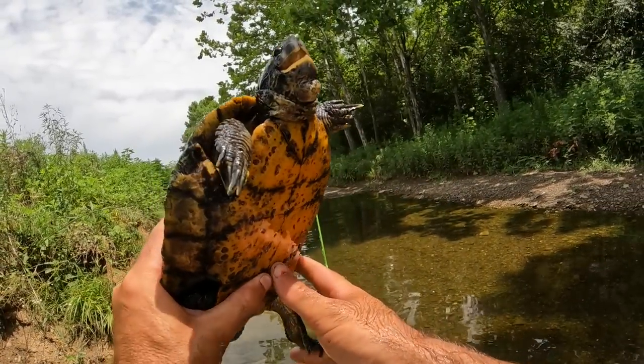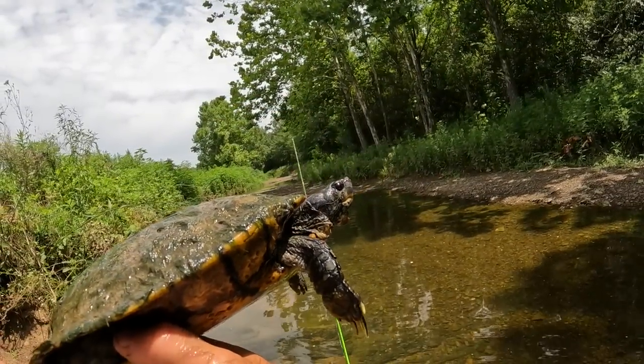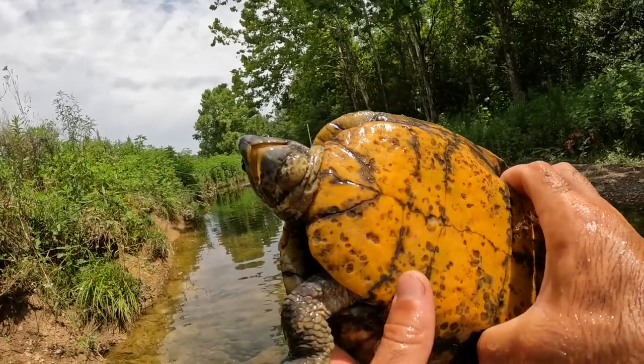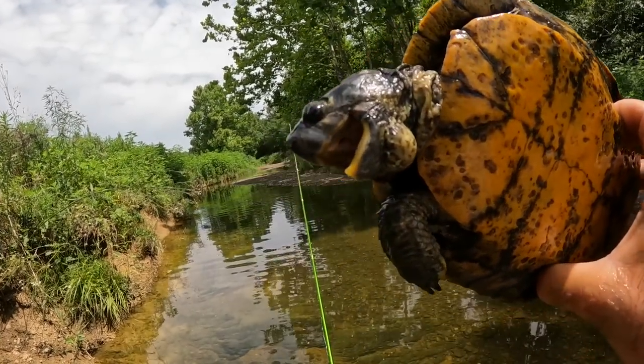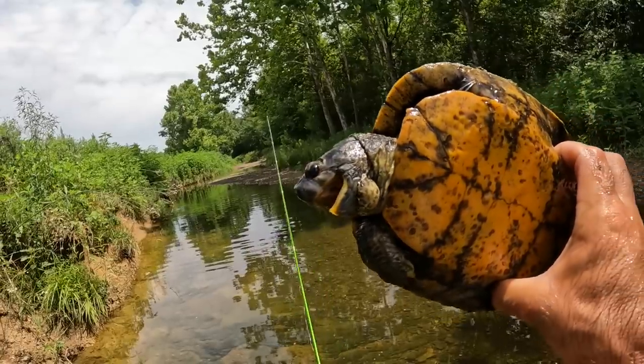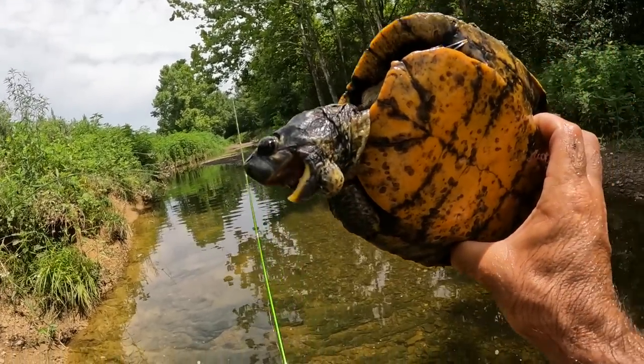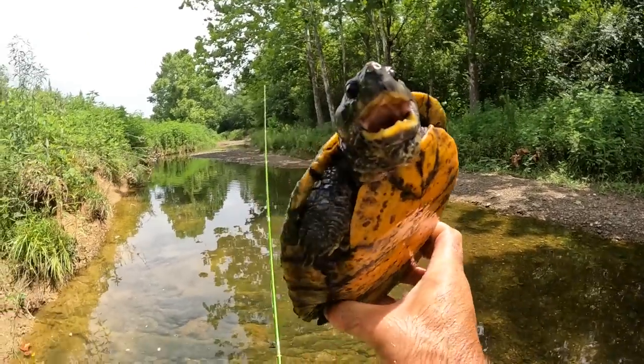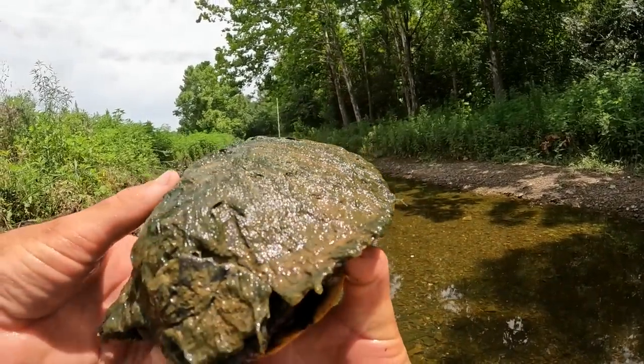That looks like a river cooter. But it's a melanistic, meaning that it's got a bunch of black pigment. It looks like he's got a weird tumor or something on his chin right there. Look at that. He wants to bite. He's grumpy. Yo! He thinks he's part snapping turtle. Hello. What a grumpy guy or grumpy girl.